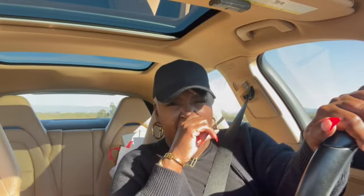So now I'm running over to Aritzia real quick because I ordered a sweater in store and it's in. I forgot that they told me it was in, and I should have gotten it earlier this week, but I didn't.